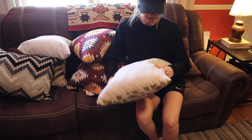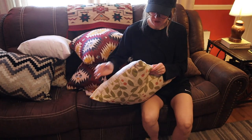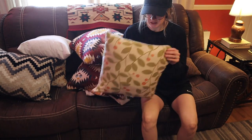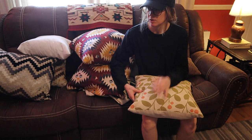Does it have a zip off? No. See, I don't know why businesses sell these when you can't take the cover out. I mean, it's probably to make more money, because then people have to come back and buy all new pillows, but it's a waste of money for people, and it's really a waste of space.